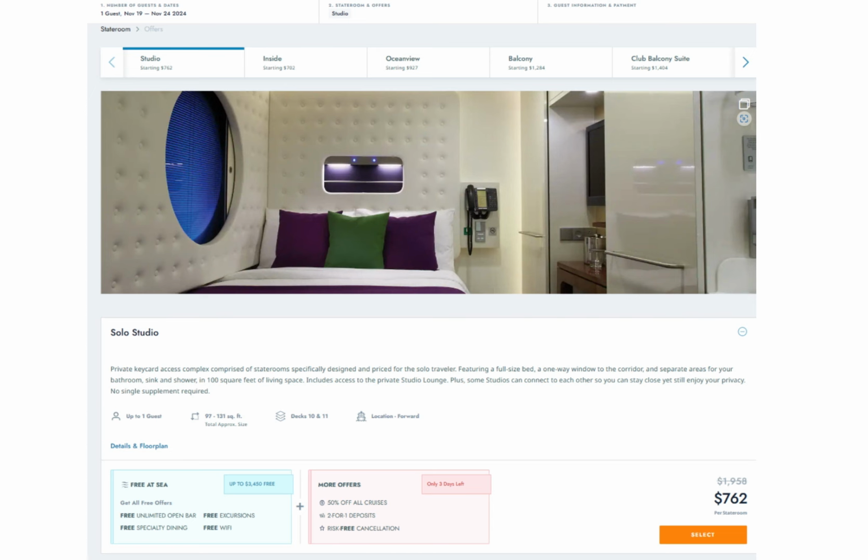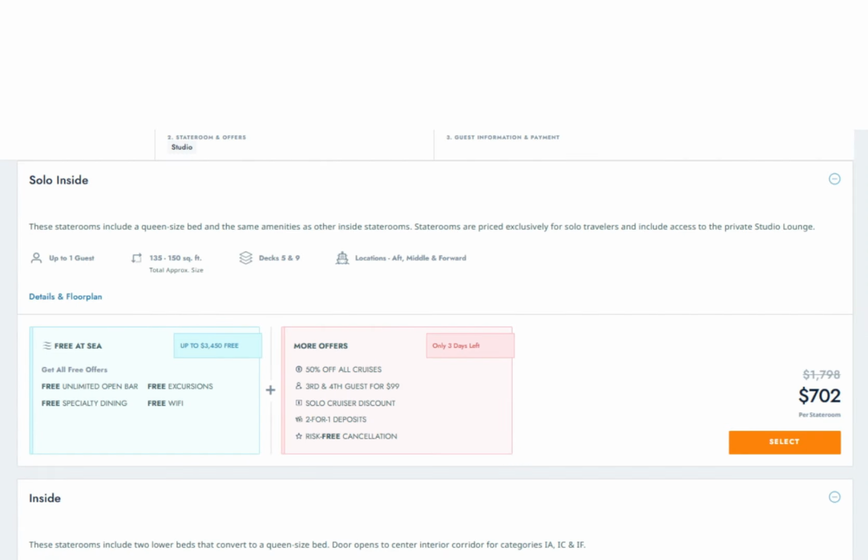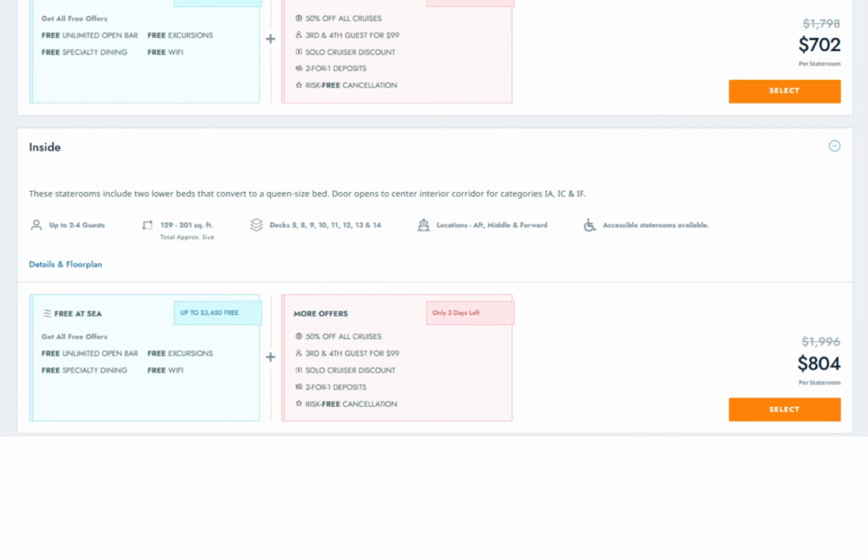Now, before we go into the final pricing of these cabins, let's look at the difference between cabins, because sometimes you can find value in the differences between the cabins. First, we're going to assume the Free at Sea for all cabins, so we're going to take that off the table for options. Now, the solo studio is only for one cruiser, and the size of the cabin can range from 97 square feet to 131 square feet. Our newly added solo inside is more spacious at 135 to 150 square feet. And the inside cabin has a total approximate size of 129 to 201 square feet.